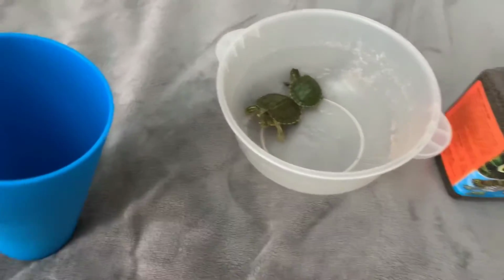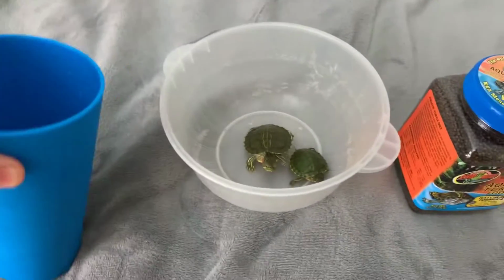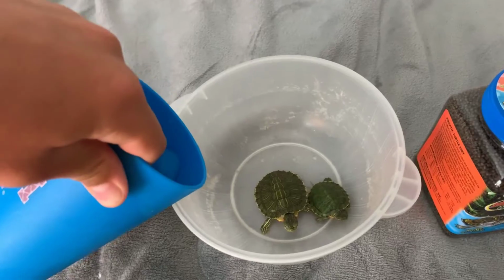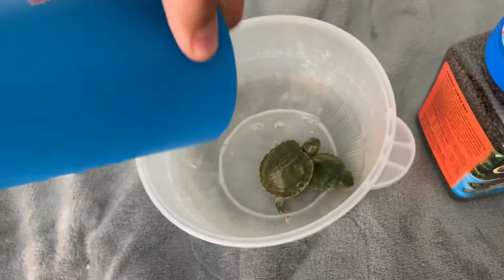Usually I then take this cup of water. Get some of this tank water right here. And you make sure you do it over your brother's bed, so that way you don't get your bed dirty. And then pour the water in there, to where they can still stand up and breathe, but they can also eat the pellets.